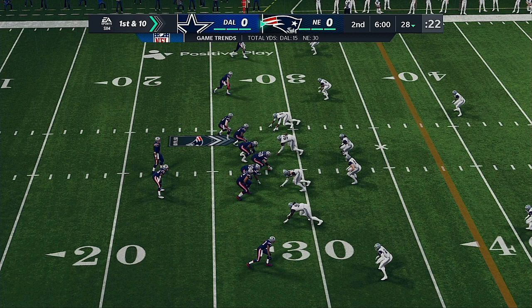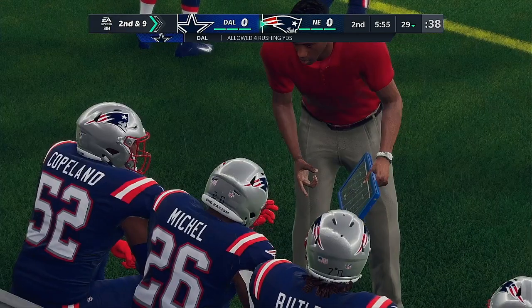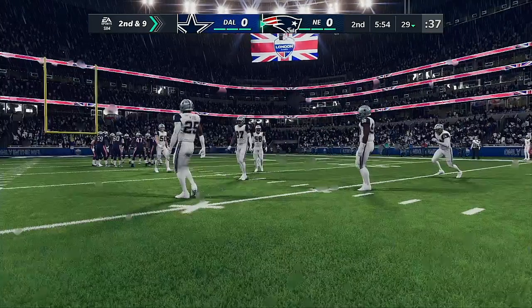They'll run it here. This is James White. And not much. Maybe a yard up to the 29. He was brought down. Well, sometimes you just have to give credit to the defense. Great job there at the point of attack, holding up. They won their battles at the line of scrimmage, left him no space to try and run. A really nice job swarming to the ball carrier.